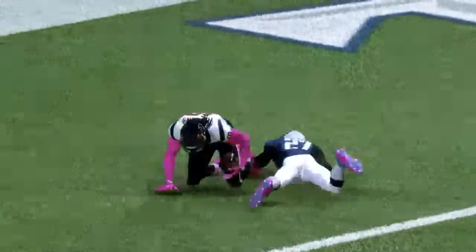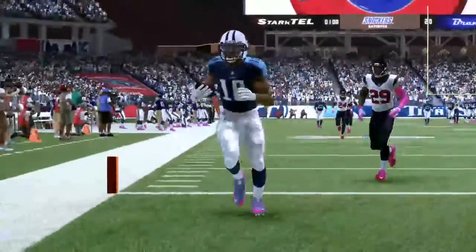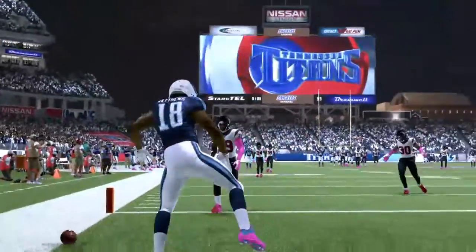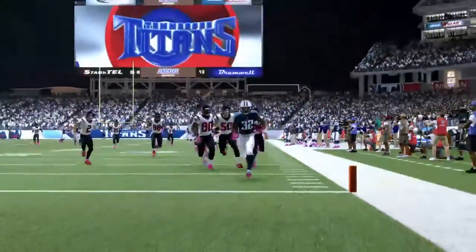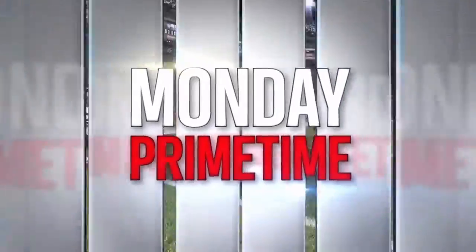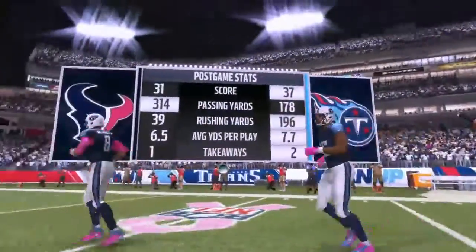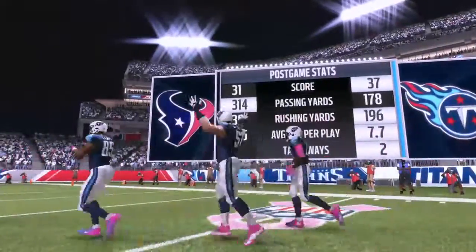So for Tennessee, they boost their record up to a strong 4-1. And they will hit the road next week to take on the Los Angeles Rams. Meanwhile, for Houston, the loss here will move them back to 500 at 3-3. And they'll get a chance to redeem themselves next week at home against Jacksonville.